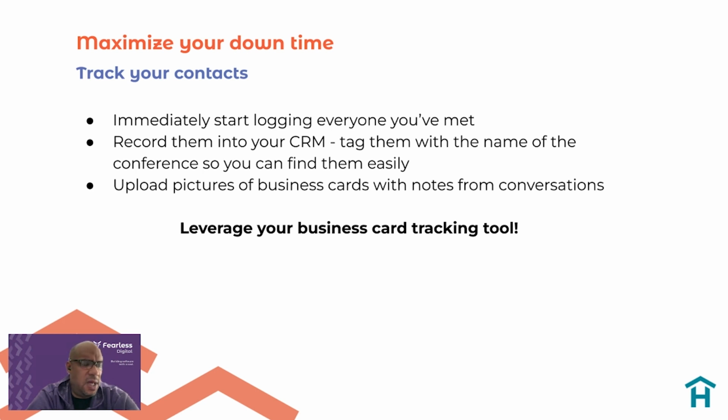So definitely look at the map early on in the conference, and figure out where the chill out spots are, because you're going to get tired of being on your feet all day, and you're going to need to know where those spots are. So definitely map those places out where you can go get a rest.